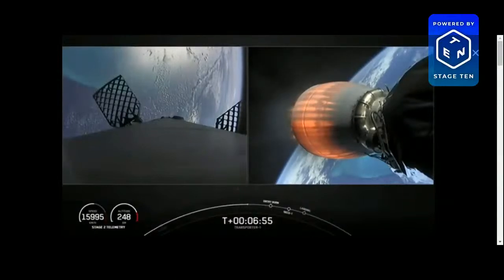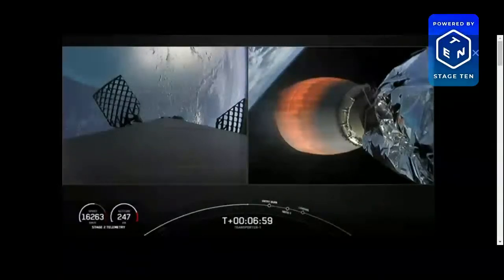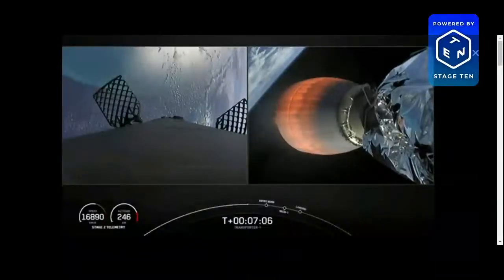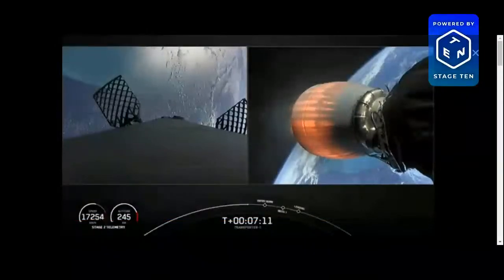Stage one FTS is safed. We are about 45 seconds away from that stage one entry burn. The entry burn is a three engine burn. So three of the nine Merlin engines on the first stage will relight and start to slow the stage down before it hits the denser parts of the Earth's atmosphere.